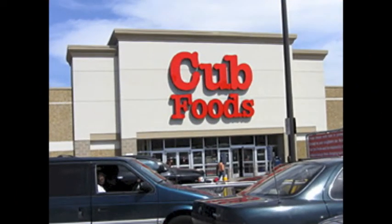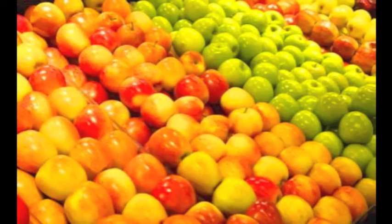The first grade of apples can be sent to many different places. Ferguson's Orchard sends many of their apples to places like Cub Foods. The apples are then sold to customers just like you.